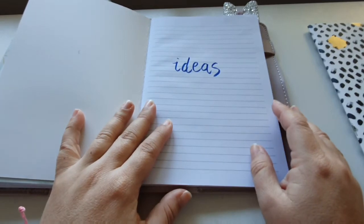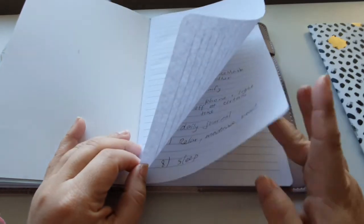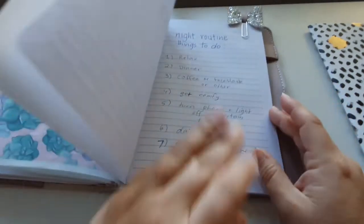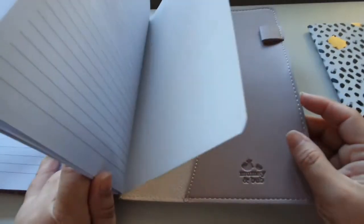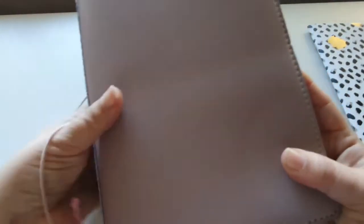And then in this booklet here I've got where I put my ideas. So I've just thought of things to do in a night routine in there at the moment, but if I come across an idea on YouTube or something, I pop that down in there as well. Yeah, that's pretty much what goes on in there, and I do need to update it by the look. Just move that aside.